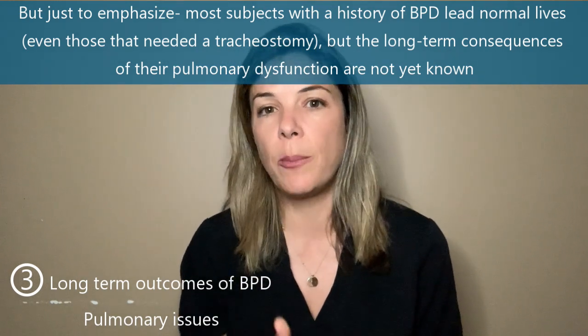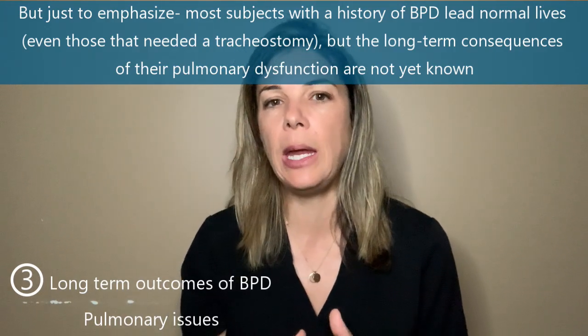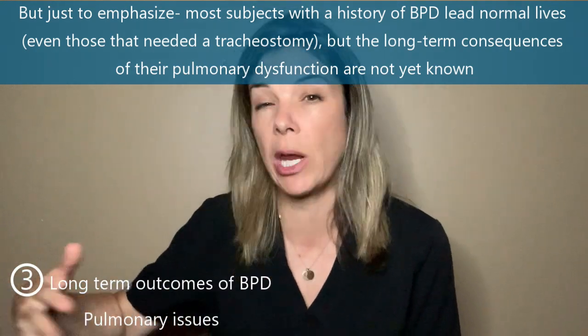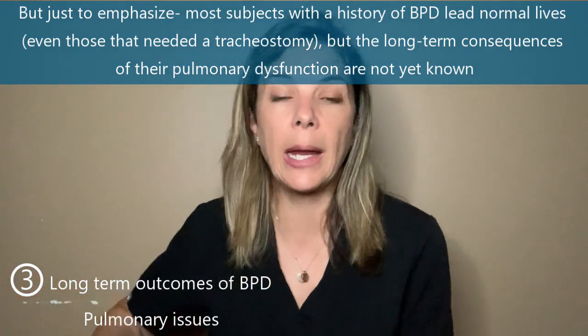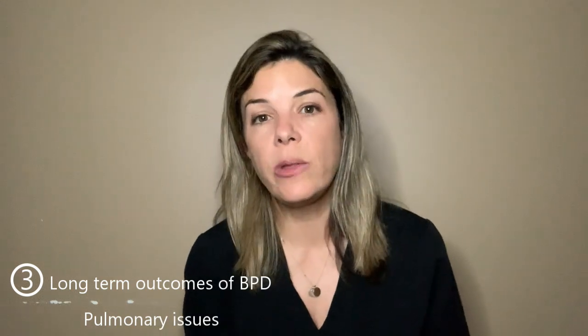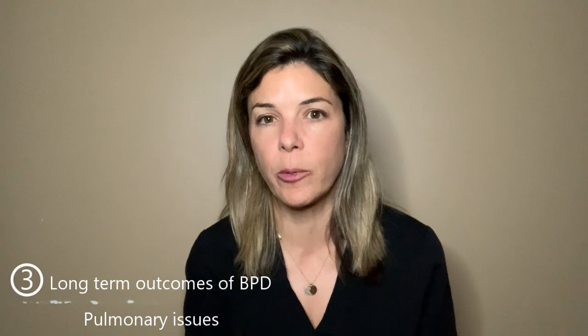What we do need to be worried about moving forward is how these infants with BPD are at increased risk for pulmonary complications later in their lives. Are they at increased risk for chronic obstructive lung disease, for example, like adult versions of lung disease? And so these infants should really go out of their way to protect their lungs as much as possible.